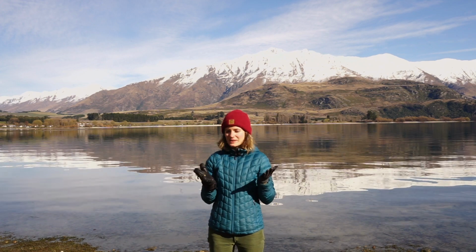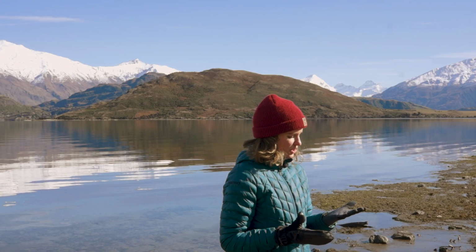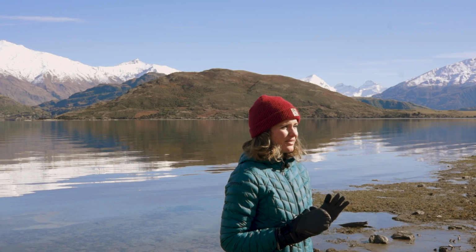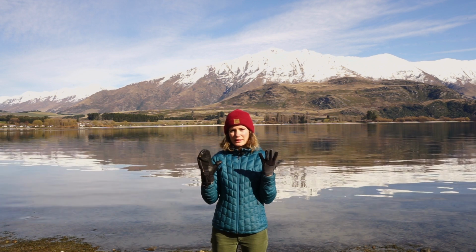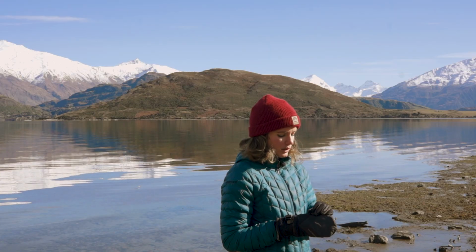This Scotty Zipper Mitt has become one of our favorites, and is just a really great versatile glove. Totally customizable to what kind of warmth you need. It comes included with a liner, as well as the mitt. So depending on the activity that you're doing and how warm you are, you can completely customize it to you.